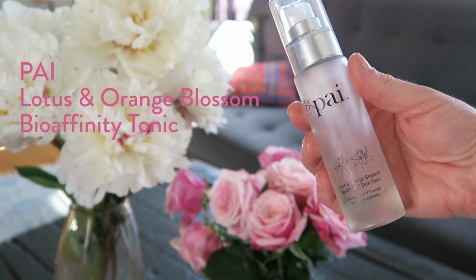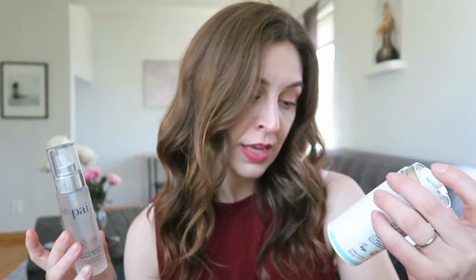Also from Pie is the Lotus and Orange Blossom Skin Tonic. I loved this. This was amazing, really refreshing, really beautiful smelling. The only annoying thing is that this is 1.7 ounces, and I think the moisturizer is the same size. So this went, then this went, and now I still have a huge amount of the moisturizer in that threesome, and they're meant to go together. So you would think they would all run out at a similar time. Not the case. This went really fast.